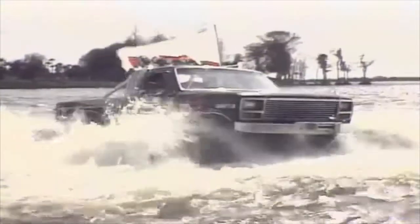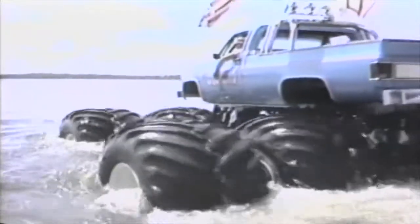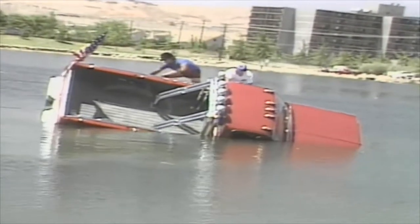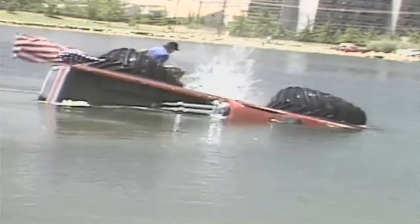And who'd ever believe these monsters can actually float on water? But it's true. Due to the size of their tires, they skim along the water like giant pontoons. And the more tires they have, the better they float, as shown by this huge 8-wheeler. However, they have to be careful when they enter the water, approaching it straight on. If they go in at an angle, it creates problems. And they soon find out that not all monster trucks can float. I got it.